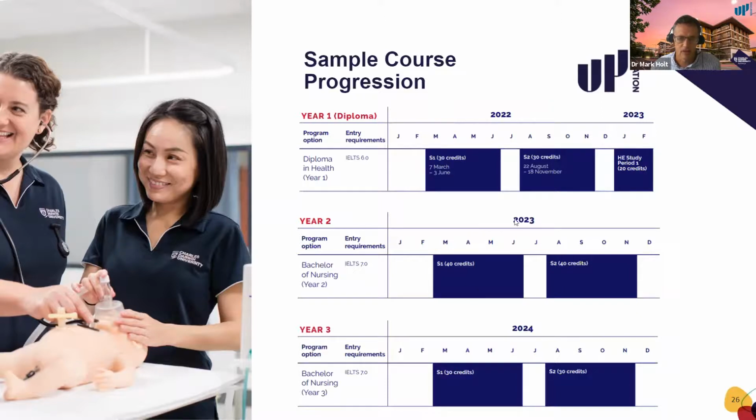In 2023, you would go through and you'd do semester 1 and semester 2, but you'll get a nice long break between semesters, and then your year 3, semester 1 and semester 2. So it's just this little bit of extra that you're doing here to make up for the English language requirement and boost that you were getting in semester 1 and semester 2 with the diploma.